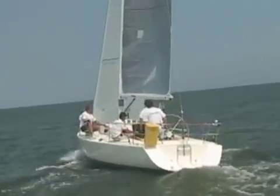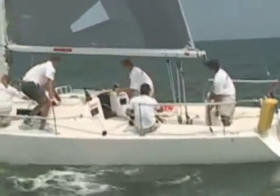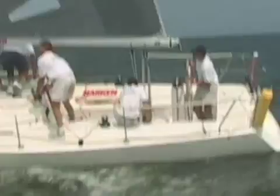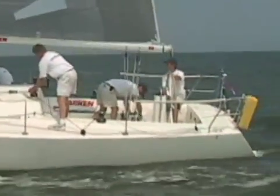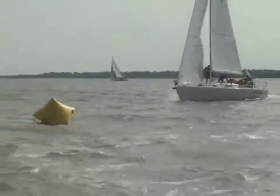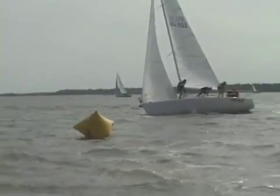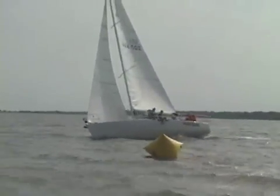The main trimmer is always critical to the success on the J105. The main is a huge part of the horsepower in this sail plan, so the main trimmer has the responsibility of helping drive the boat through its maneuvers. The main trimmer has to be conscious of the boat's need to reaccelerate out of the tack and the time at which the trim goes into either the accelerate, the fine-tune, or the point mode.